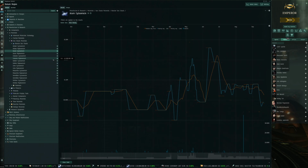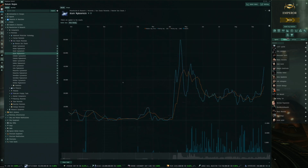We're back to Azure Cytoserocin. So this one does have a bit of a, not in April, but a May and a June bump. And then we're basically back in the normal range. But look at how little this is being traded. Can't really give you guys a good story on this one. It's really all going to be in the Cytoserocin.